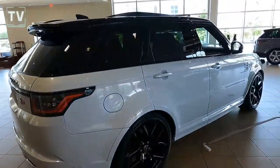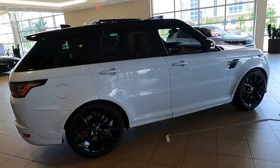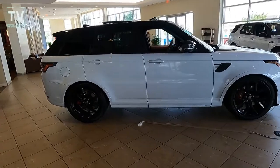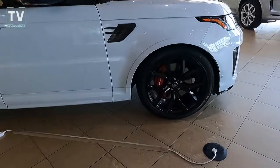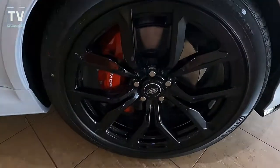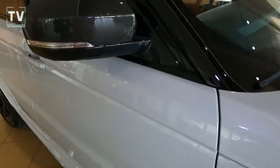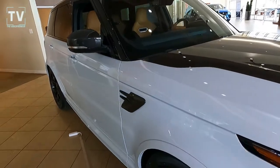The light meter messes with the camera when I'm shooting into the sun like that, so you don't get to see the gorgeous white with the black contrasting roof. You saw it on the other side as we get another tight shot of the 22-inch alloy wheels. It's a split spoke, five spoke. There's carbon fiber on the side vent as well as carbon fiber mirror caps.